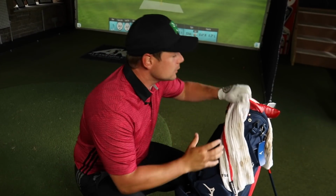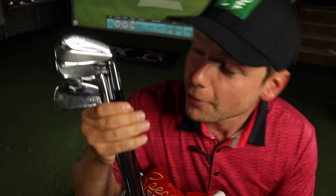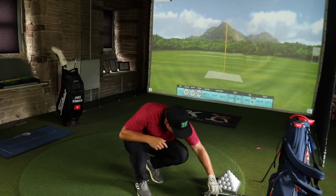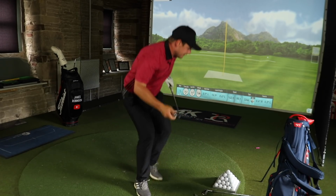Right guys, I'm not going to bore you too much with all the irons. All the irons are exactly the same. They are Mizuno MP20 MB irons. You may remember that with the long irons, I did initially go HMB in 4 and 5 iron, and that's because when I did the fitting with Matt down at Mizuno, we both agreed that maybe ball striking with 4 and 5 iron isn't where it used to be, and the HMB would have worked better.